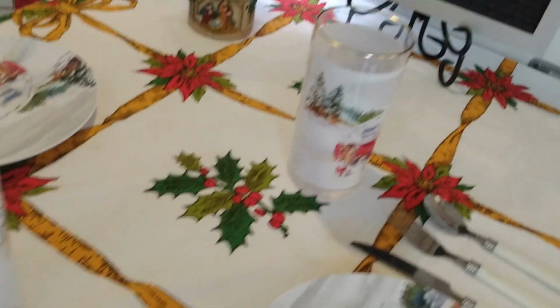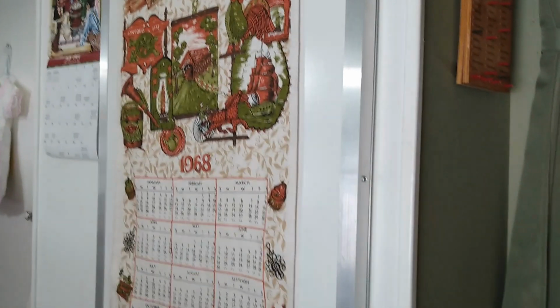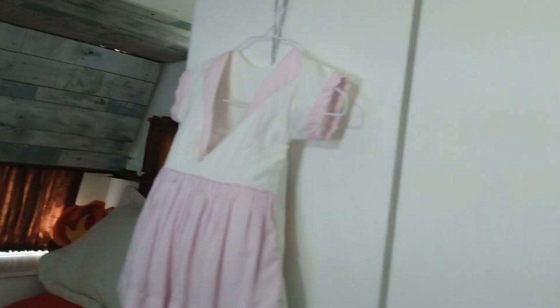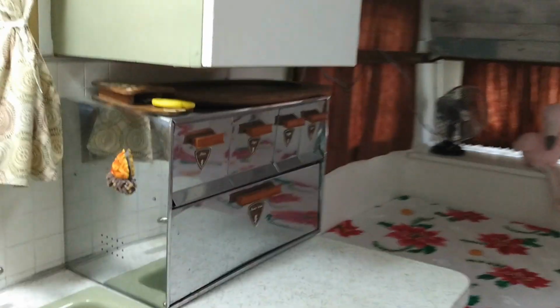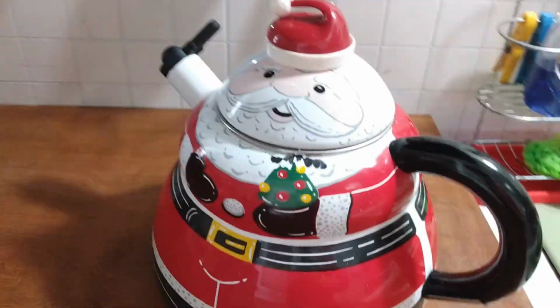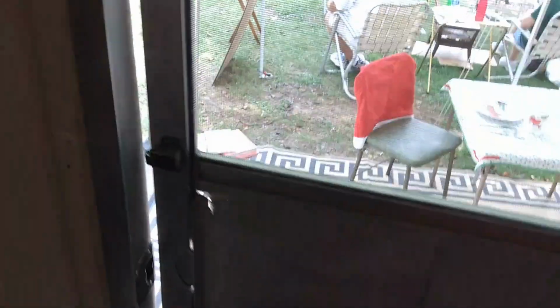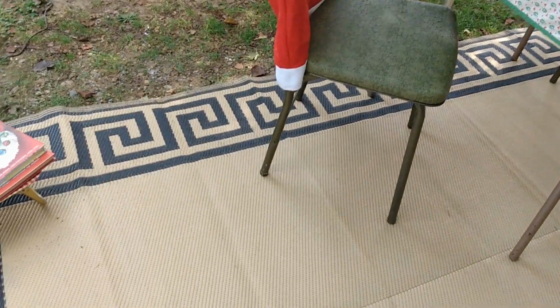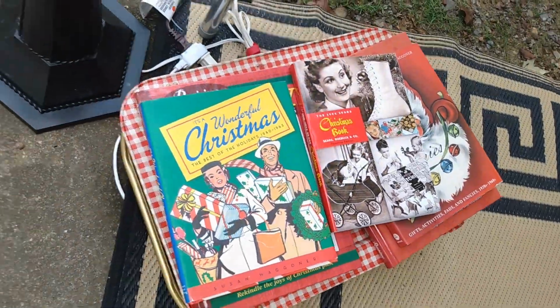So they have a dinette here. Got their Christmas plates and glasses. And there's the refrigerator, microwave. I'm assuming that's the bathroom. Kitchen area. And the bedroom. Very cute. Old clothespin bag. I remember those. Look at this. The canisters. Avocado green sink. A Santa Claus teapot. That's cute. Thank you.